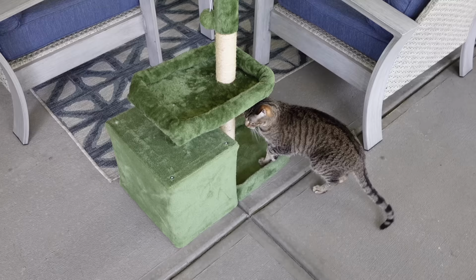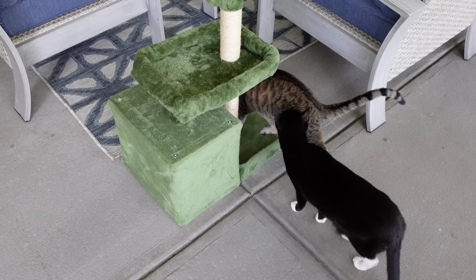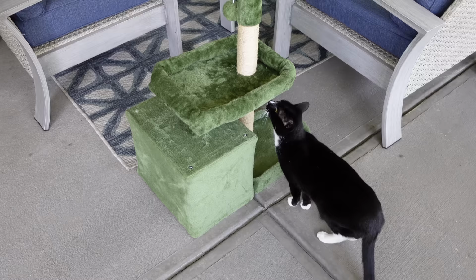Do you like it? Do you like your beds? Huh? Yeah. They're so cute.